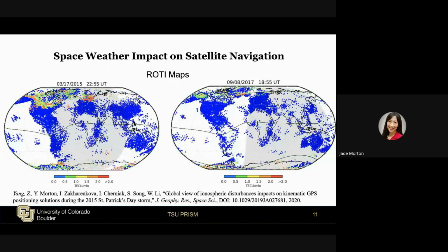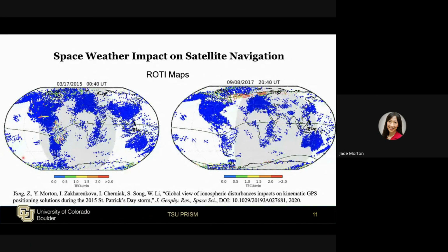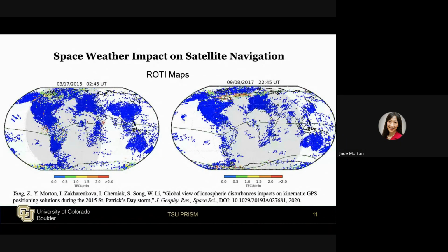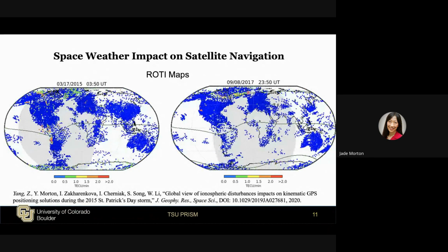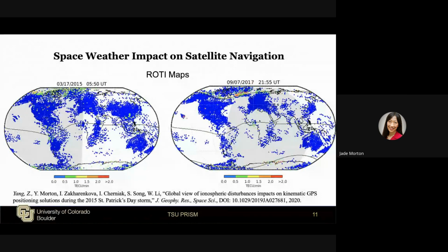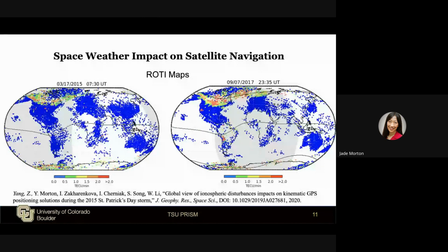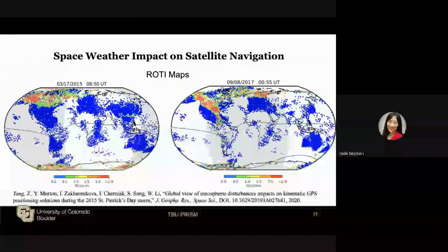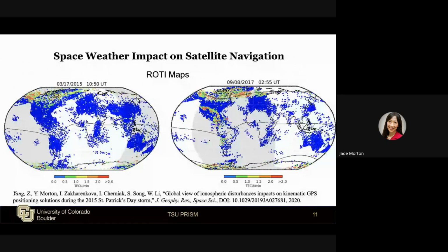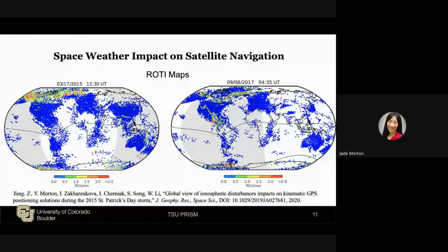So the equatorial and high latitude are the areas that are most highly impacted. But as you can see in these maps, near the latitude over continental US, we sometimes also experience those effects, especially on September 7th and 8th, 2017, when this storm happened. Most of the continental US was impacted, as you can see, coming all the way down to Central and South America.